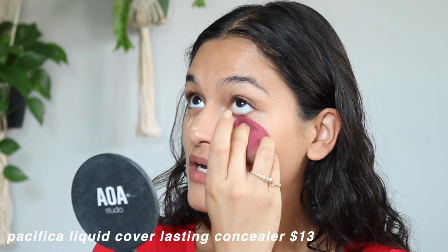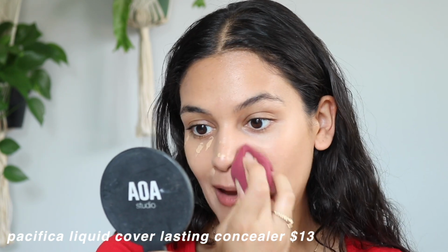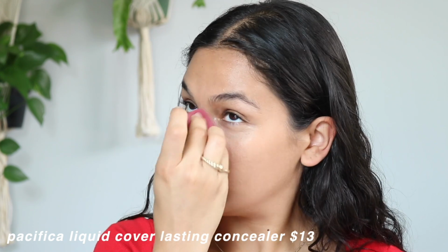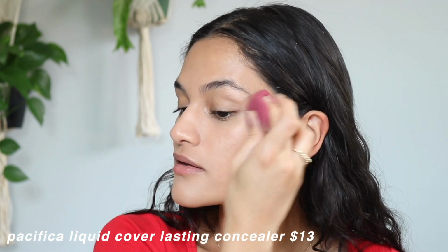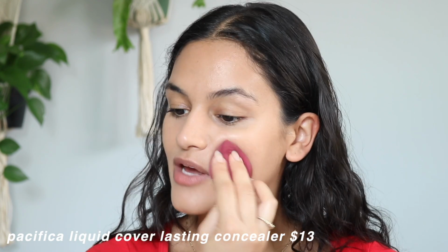This concealer is pretty nice and the Pacifica foundation is really nice as well. But yeah, I just wanted to get a little bit of extra coverage in those areas, but the foundation did a lot of the work for me, so that's kind of nice. I'm going to start working on my brows and I have the NYX The Brow Glue and the NYX Lift and Snatch Brow Pen.